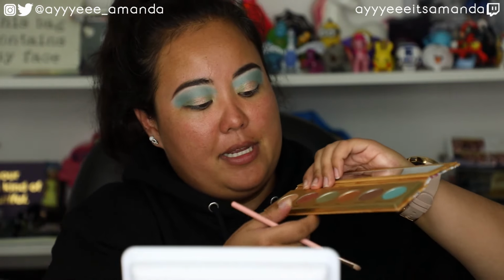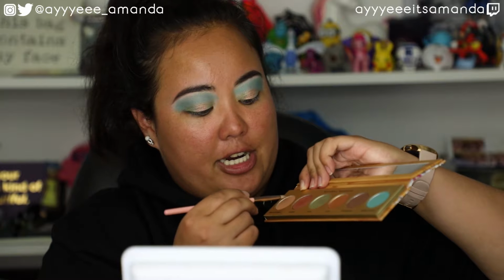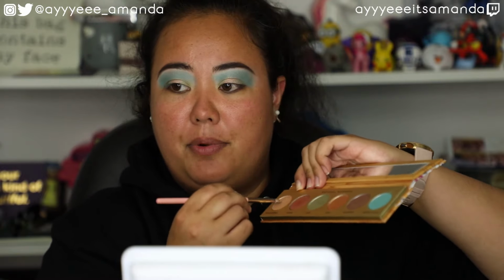And then just to brighten up the inner corner, I want to see how Enchantress does. Why am I going on both sides? I don't know. And then again, take some MAC Fix. Ooh, I like this color.